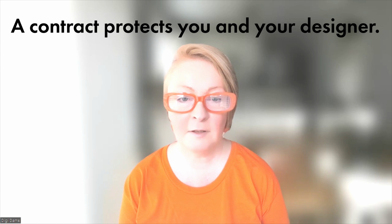It covers things such as who owns designs when they're done, whether you receive a license or you actually receive copyright ownership. It covers things such as if you become ill or the designer becomes ill, what happens with the project, what happens if you cancel a project or need to pause it for some reason.